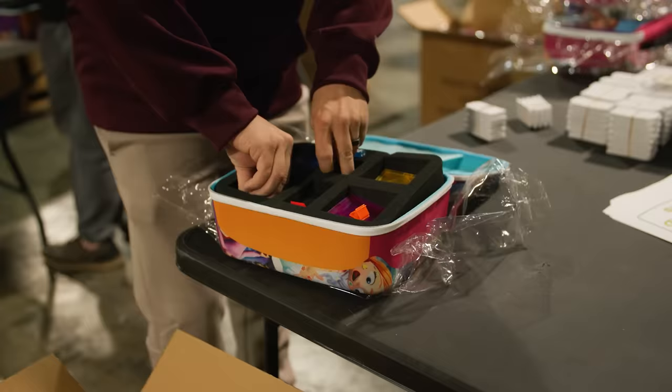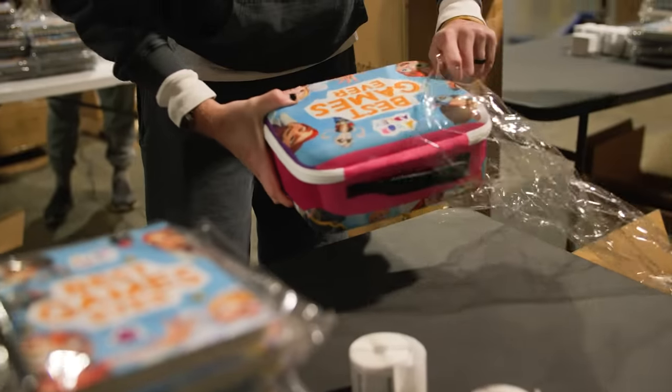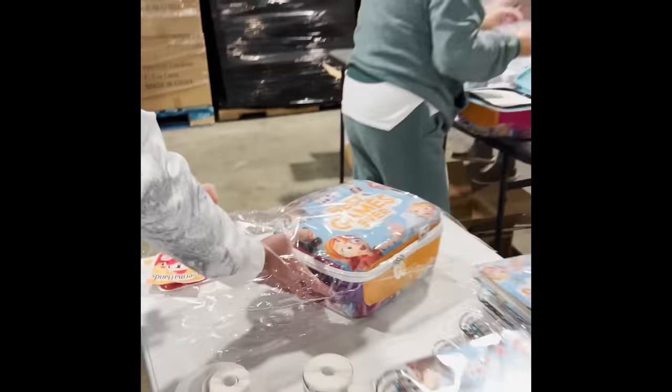It was race day. The sale was starting. The entire team showed up to get the books put together, get the game cases together, everything packaged and ready so that we could ship it.